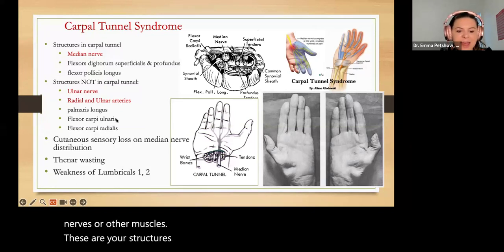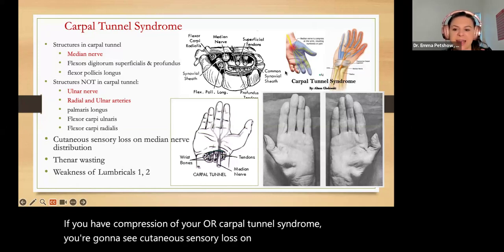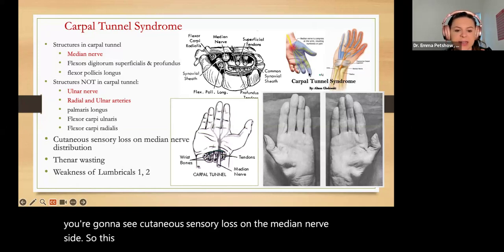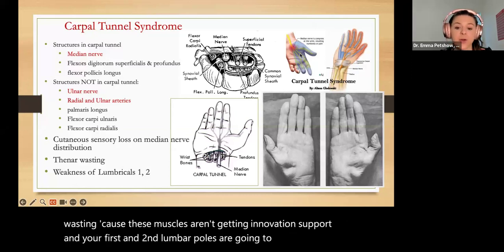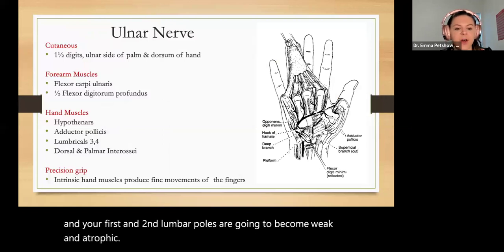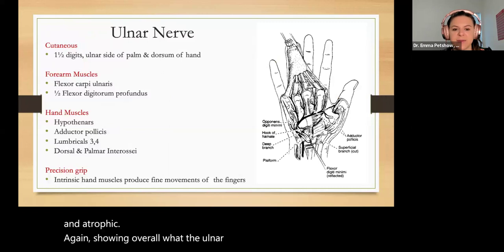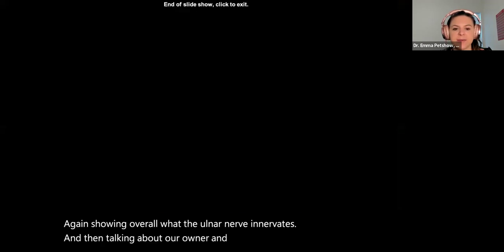These structures are outside. If you have compression of your carpal tunnel, or carpal tunnel syndrome, you're going to see cutaneous sensory loss on the median nerve side. So this innervation point of the hand here, eventually thenar wasting because these muscles aren't getting innervation support. And your first and second lumbricals are going to become weak and atrophic. Again, showing overall what the ulnar nerve innervates. And then talking about our ulnar and radial arteries.